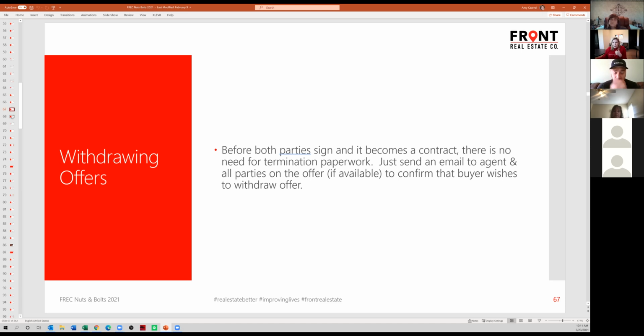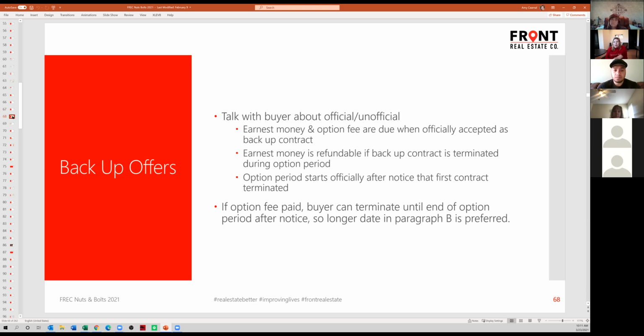Cool. Okay. Backup offers. Backup offers are a really strong option, especially in this market. So if you make an offer and you rise to hopefully number 2 position in the multiple offer situation, but for whatever reason you didn't get number 1 position, then you may want to talk with your client about whether they want to make an offer to be in backup status. If they are in backup status, then they would need to make a whole new offer, because they'll need to add the backup addendum. And with that, the way that it's written out, unless they add any special language to special provisions, any attorney written language, then the earnest money and the option fee would be due when that offer gets accepted. So when the backup offer gets accepted.